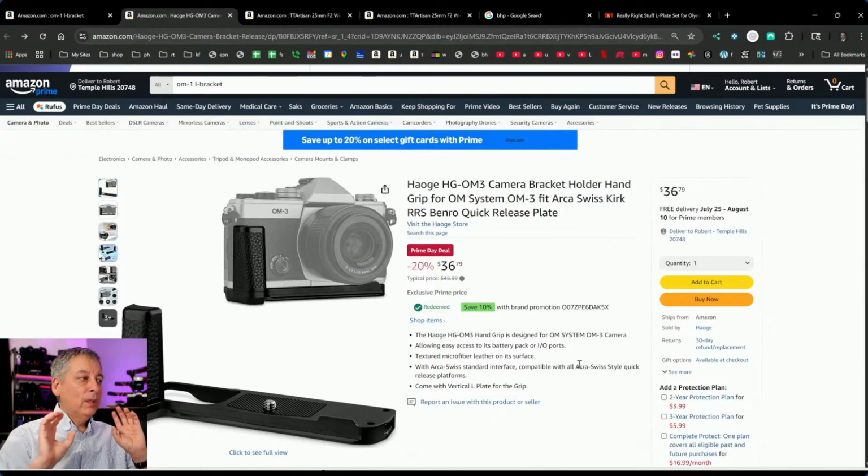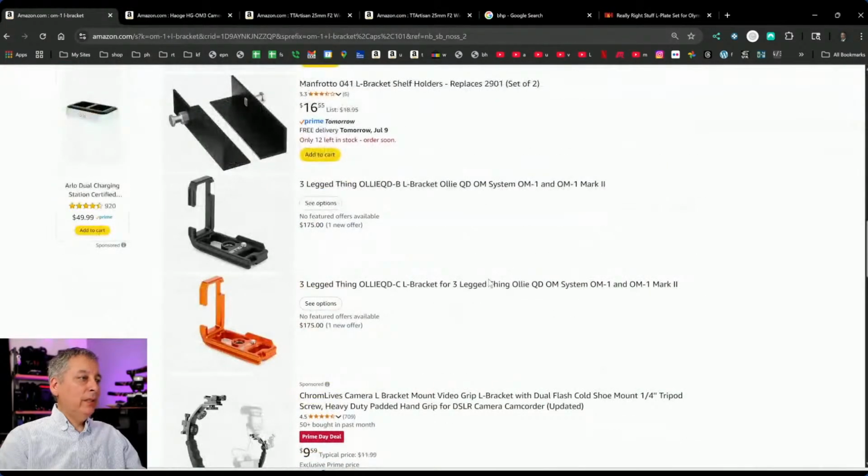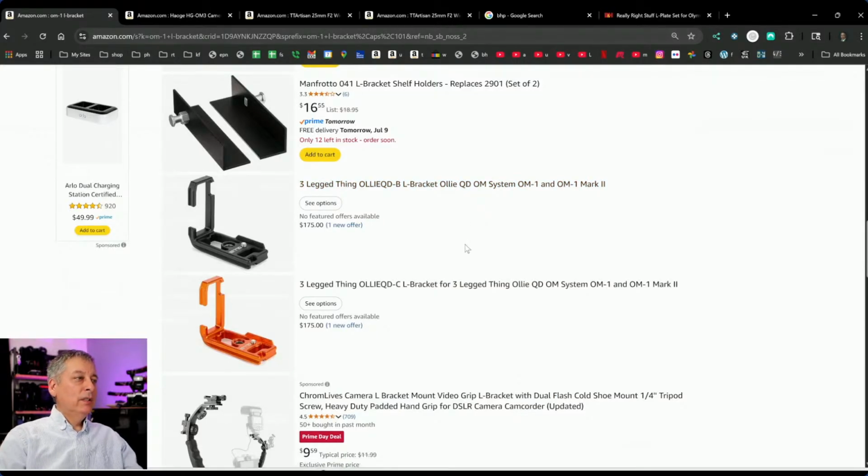$36 on sale. It's not like the half leather case that I got for mine. I got mine mainly for the aesthetics, but this is an excellent deal. If you don't care about the half leather case part, this will give you the grip, and in addition to that, an Arca Swiss plate, because the one that I have doesn't have the Arca Swiss plate. But yeah, I don't see any. Yeah, I guess there's this one. But yeah, they want $175 here. It's better to just go to B&H to get it. And then let's see.